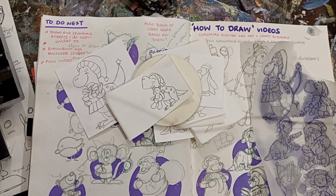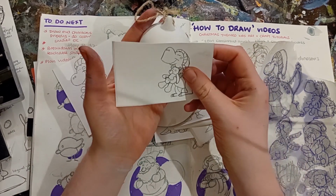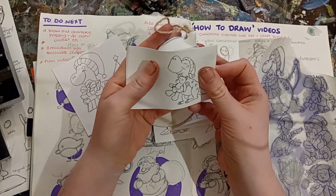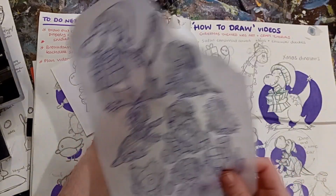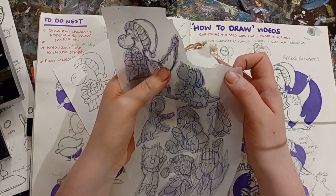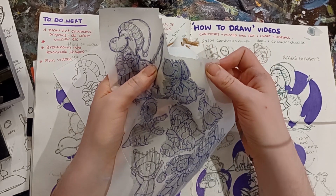Let me just quickly get out one of my little baubles. So yeah, he could end up being painted on a little bauble. It's quite handy that I've got it already sketched out. It might need to be a bit smaller, but yeah, he could fit quite nicely onto some baubles.